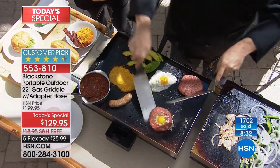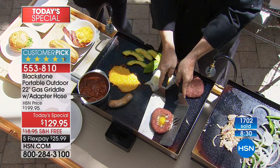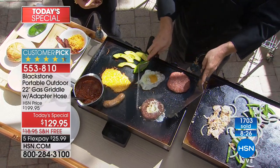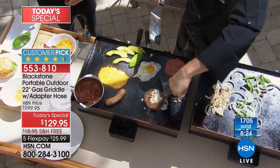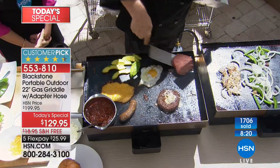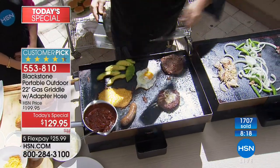Because remember what I told you? This is completing your outdoor kitchen. This is giving you a chance to create dishes that you've only ever seen on the TV shows. Those incredible tastes and flavors. So I'm going to go ahead and get this all flipped. I love that crust, by the way.